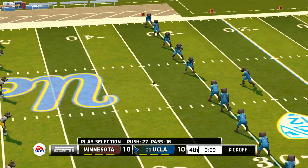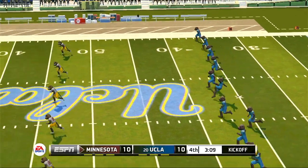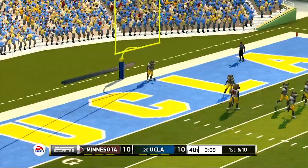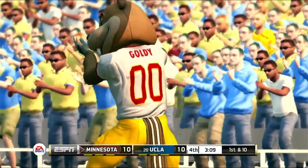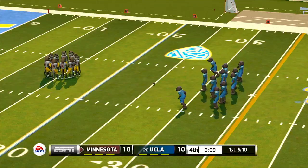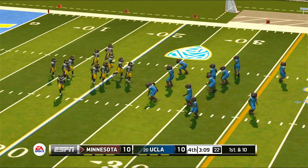And it looks like they're ready for the kickoff. Nice kick, plenty of distance. Let's see what they can do on offense as they take possession after the return. There's a lot of time left, and I think the important thing for this offense is to get their momentum back and move the ball down the field.